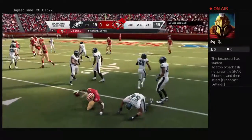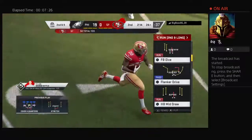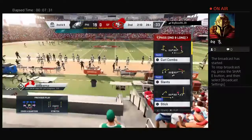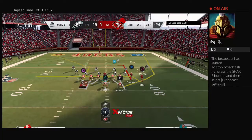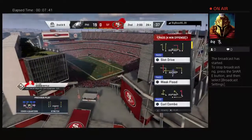A first down run, not going to get them a whole lot. Maybe a yard. Yeah, it looks like just 1 yard there, so that'll bring up 2nd and 9. Quite the opposite from the previous big gainer. The run only got a yard. Here's 2nd and 9. 2 minutes remaining in this first half of football.